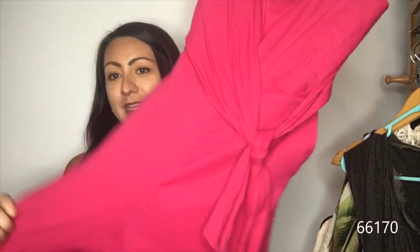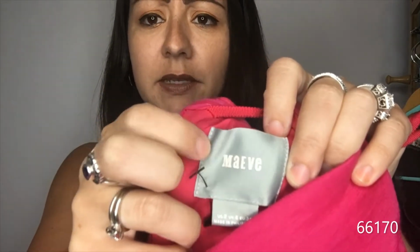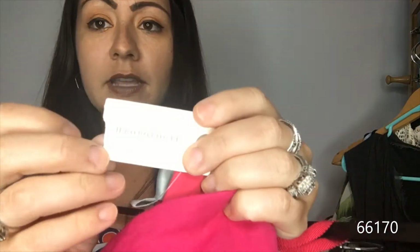So, okay, this first piece, this is super cute, isn't it? It's actually a crop jumpsuit by the brand Maeve. And Maeve has a few different color tags. This one is gray. They also have, I think, a cream and yellow one. So that's the brand tag for Maeve. It is spelled M-A-E-V-E. This is obviously sold at Anthropologie. Some of it's missing, but this is sold at Anthropologie.